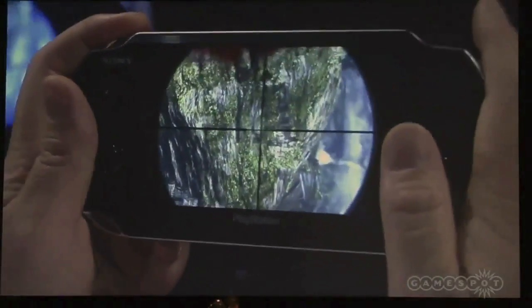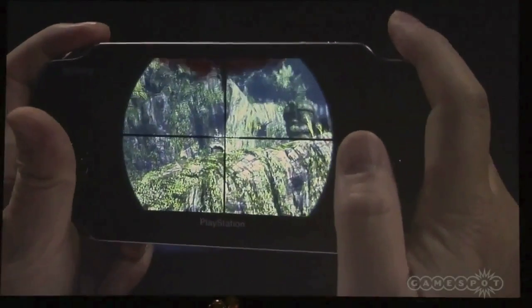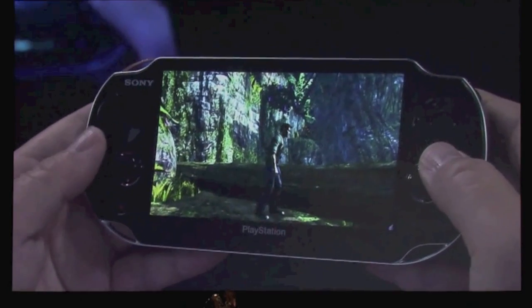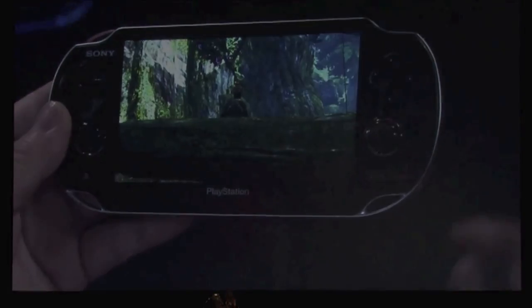Again, this is in Uncharted, and you're going to see them use the gyroscope to actually simulate zooming in with the sniper rifle, and as you move around on the screen, so does your rifle. This is just one more example of the touchscreen being used to help Drake get over a log.